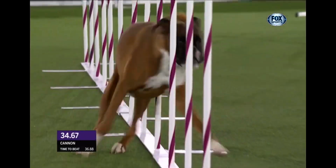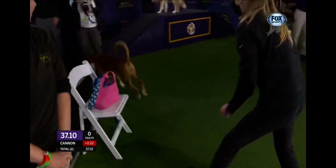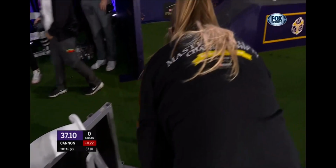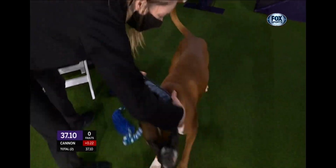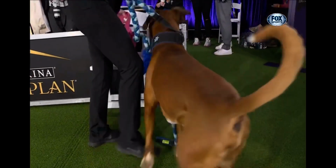Getting very deliberate here in the weaves. It's going to be tight. Oh, not quite. Close. 0.2 seconds. So close. But Cannon was representing.